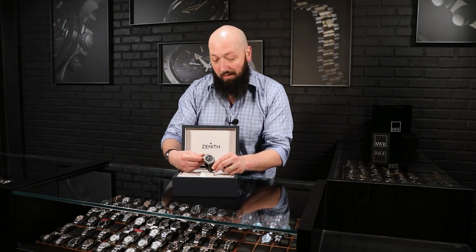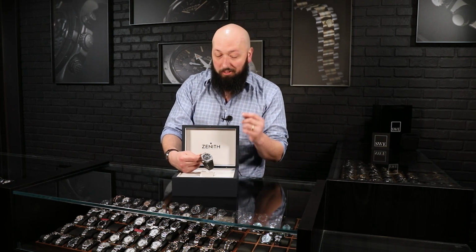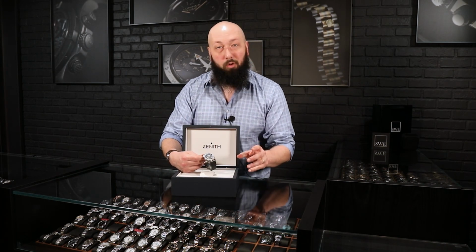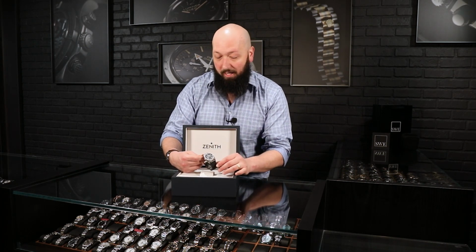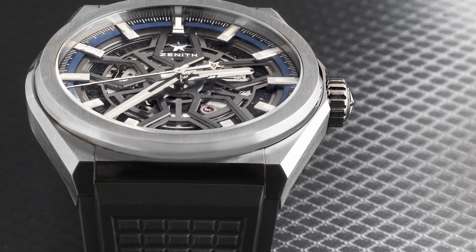This is pretty slim. Some exhibition caseback or skeleton dial watches from other brands, including Zenith, can be just absolutely massive. And if you're like me and you don't like the massive sport watches, it's really hard to find a good skeletonized dial that still looks somewhat reasonable on the wrist without being too gaudy. This is a great example of it. Pretty thin profile, beautiful looking movement here.